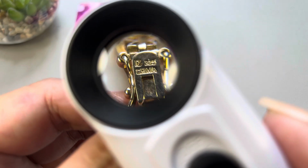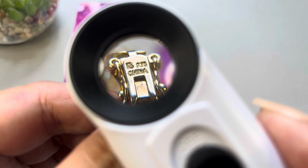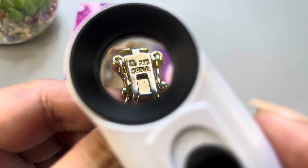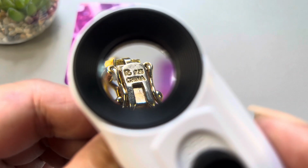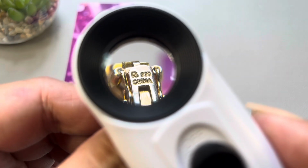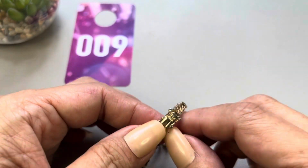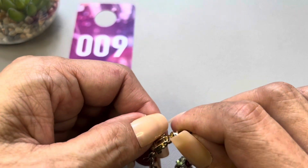Here you can see, to me, it looks like an R maybe. And then it's also stamped 925 China. So if you recognize that maker's mark, please let me know in the comments. Who is that? But nonetheless, this bracelet is really in great condition.